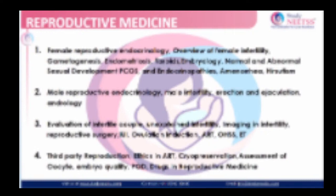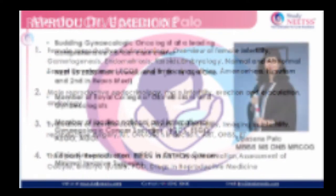Amenorrhea, again a frequently asked question. Hirsutism, male reproductive endocrinology, male infertility, erection, ejaculation, the whole of the andrology part. Then evaluation, how to evaluate an infertile couple, unexplained infertility, imaging and infertility, reproductive surgery, IUI, ovulation induction, third party reproduction, ethics in ART, cryopreservation, and embryo quality, and the various drugs in use, and pre-implantation genetic diagnosis.